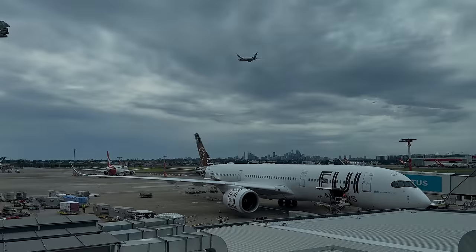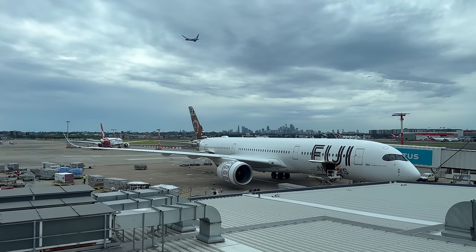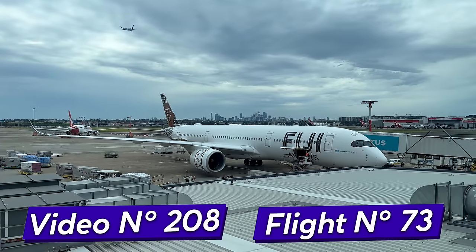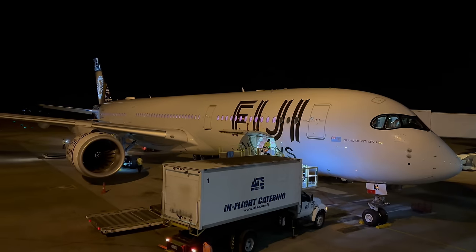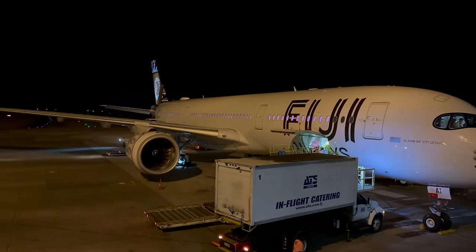I think Fiji Airways is hands down the best small carrier that I've flown in quite a long time. From the airport experience, to the business class seat, to the food, the service, we're gonna see it all. So let's get into it. Welcome to Sydney.